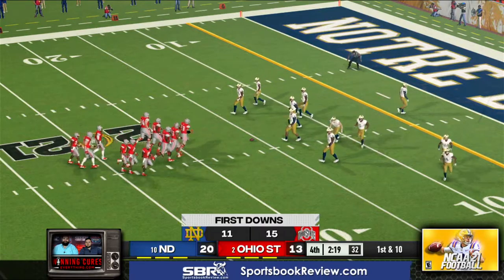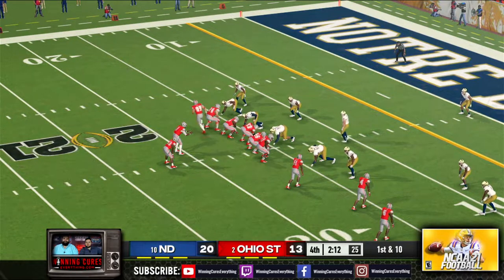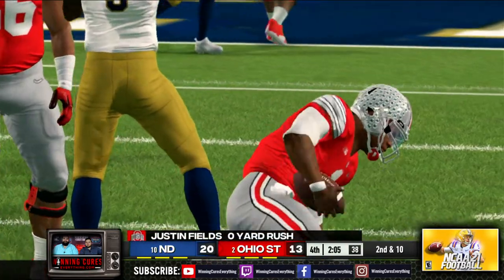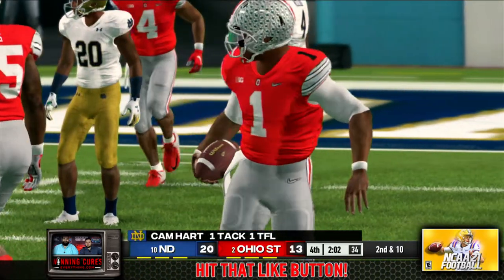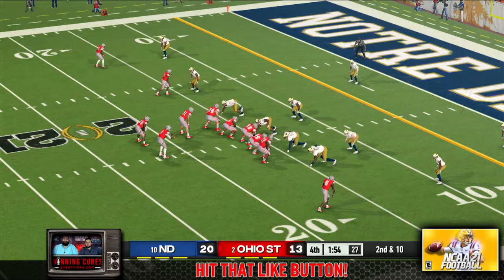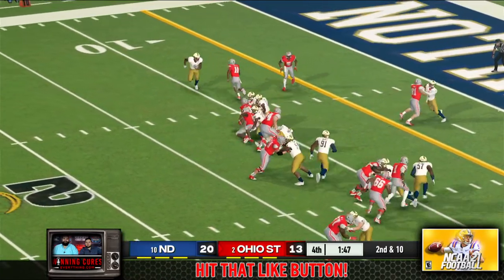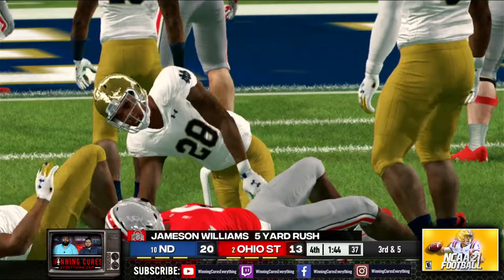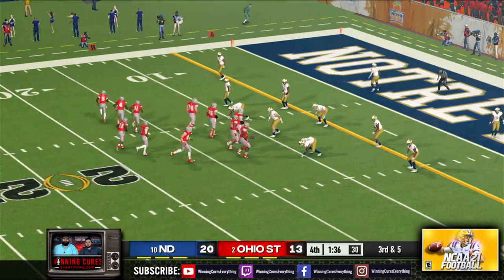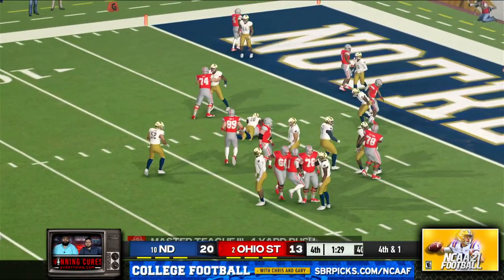Tenth play of the drive. Watch the motion. He fights forward to about the 16. That makes it second and 10. From the 16-yard line, second down. Takes it up the middle for a nice run. Here's the 12th play of the drive. Run up the middle.